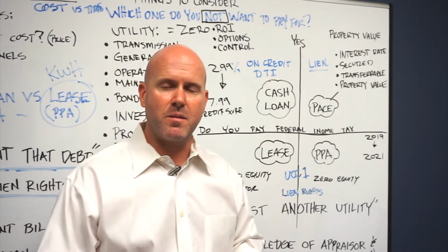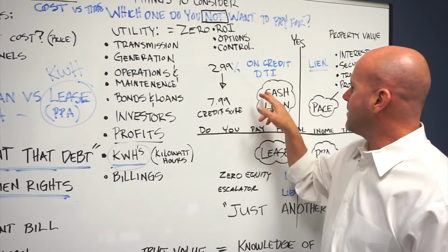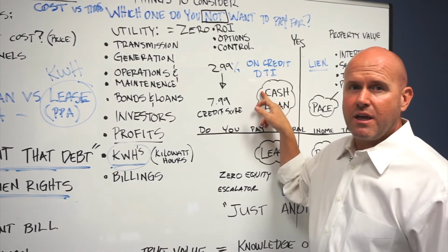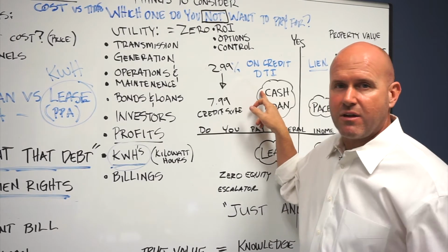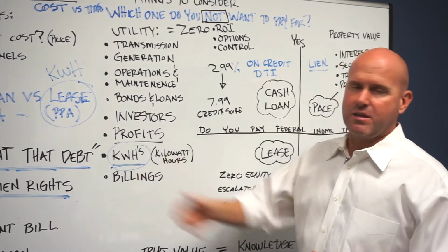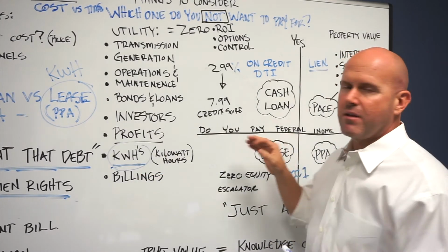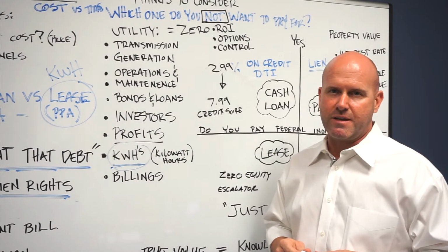Now let's talk about some of the pros and cons that are related to each one of these. For example, cash. Pro is you don't have any loan payment to pay. Your electric bill goes down to virtually nothing, and you don't have to pay the utility anymore other than the membership fee, what's also referred to as the interconnection fee.